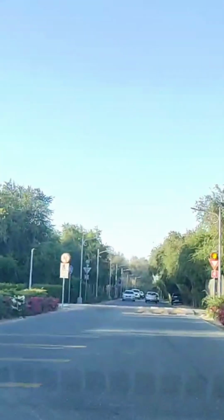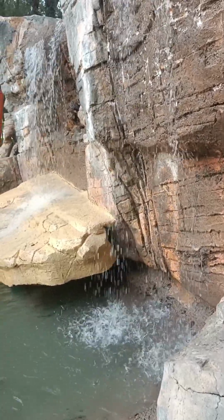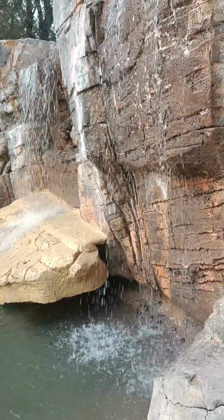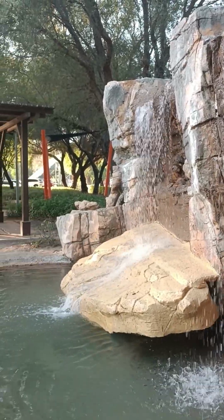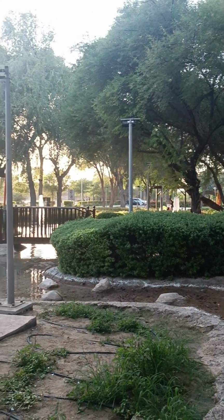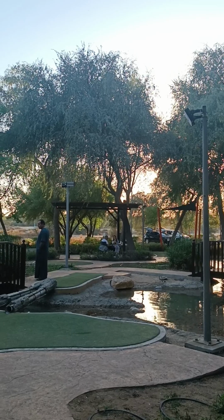Nature trails, perfect for walking and exploring the flora and fauna native to the region. Horseback riding and cycling, options for those seeking adventure and fitness. Mushrif Park is also a hub for birdwatchers, as it is home to several species of local and migratory birds. Its blend of natural and recreational facilities ensures there is something for everyone to enjoy.